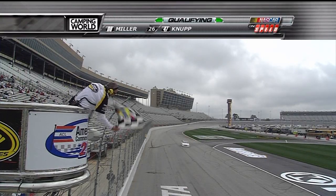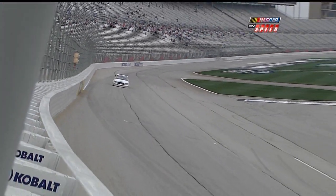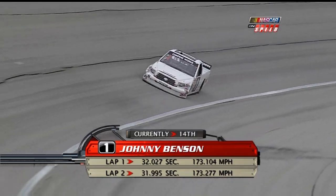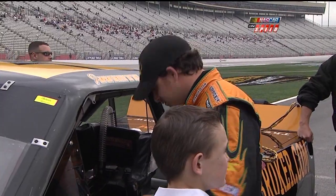We always talk about attitude. It looks like the right side of that truck stays a little bit higher in the air than the left, so not sealed to the ground like we've seen before. Yeah, the left side of that splitter's right down, Rick, where you want it, but the right side is up. I noticed that in practice yesterday. 14th quick for Johnny Benson in his qualifying effort.